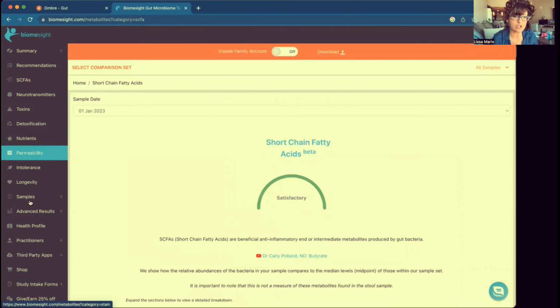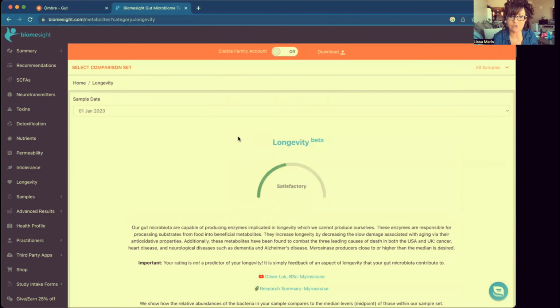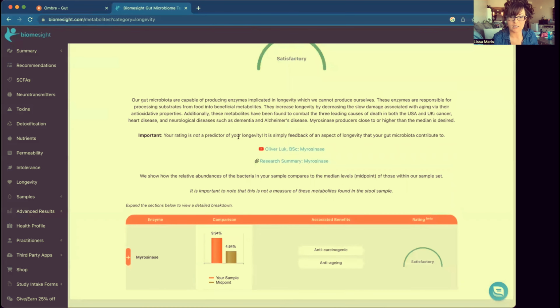That's another thing that I'm going to be working on. But I just really wanted to show you guys this because it's really cool to dive into your own gut and see. I've got a lot of myrosinase because I eat a lot of broccoli and cruciferous vegetables. So I've got a very, very, very high amount of myrosinase, way higher than the average midpoint. So that's really good too. But yeah, definitely wanted to share that with you. My microbiome results are impressive to me. I'm very happy with them.